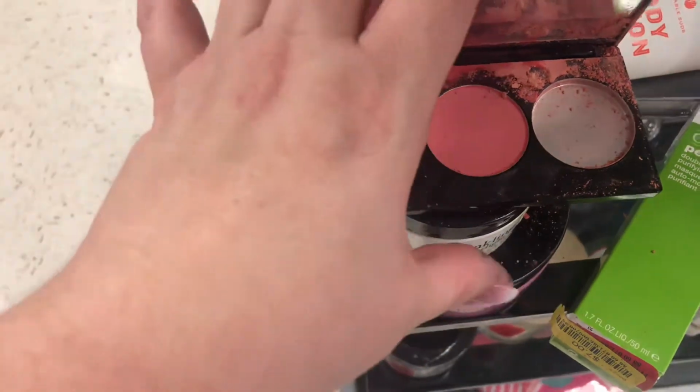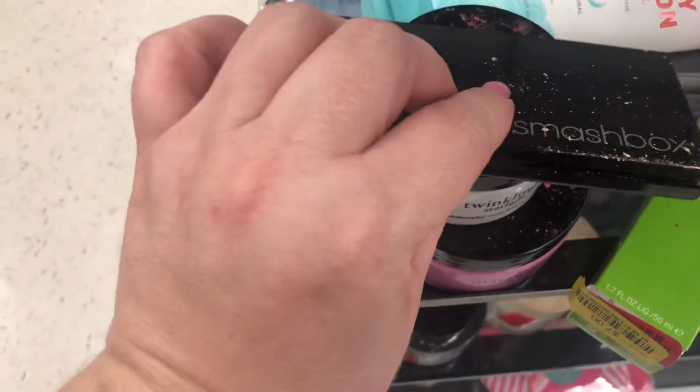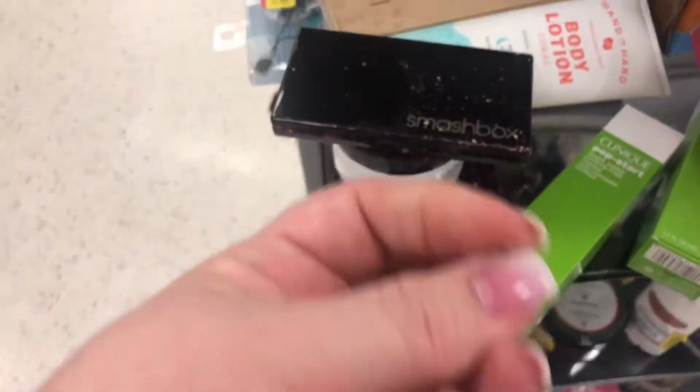Nobody's gonna buy that. I mean, yeah, I can just see somebody going up to the counter. Yeah, I'd like to buy just this one shade right here. I'll go ahead and take it because of this. No. They need to take this off. I mean, look at this. A mess. An absolute mess.